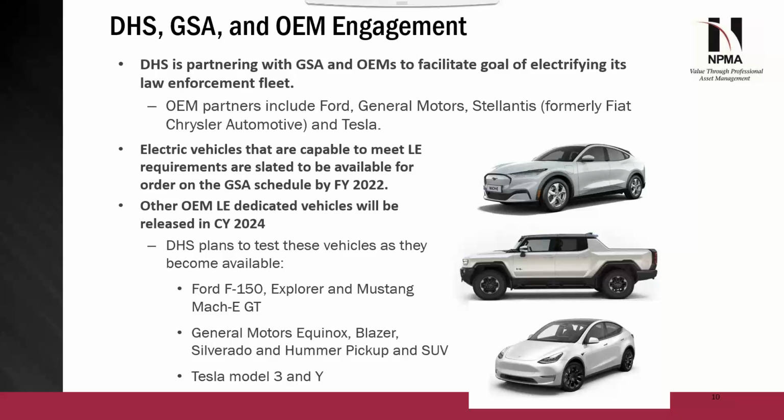So we had discussions with them to discuss what DHS requirements are and to see if those vehicles are going to meet those DHS requirements. We partnered with Ford, General Motors, Stellantis, which is Fiat Chrysler, used to be Fiat Chrysler Automotive, and Tesla. We've had discussions with all of them. We've had demonstrations by all of them. We know what they're manufacturing, and we know how soon they're going to be manufactured. And even though some of the vehicles may meet law enforcement requirements, we still want to make sure.